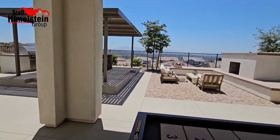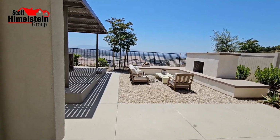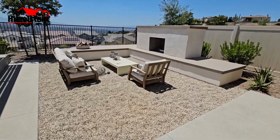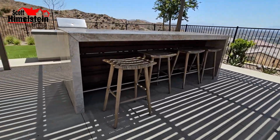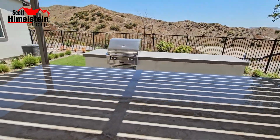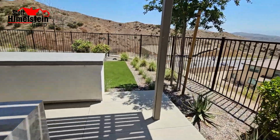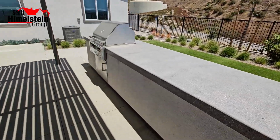So remember again, like all new construction, this will come to you as a dirt lot, right? So if you wanted to put in a fireplace that's here in your backyard, or an island for entertaining like they have right here, or a barbecue island, again, you would have to have your contractor come out, and they would be responsible to handle all the hardscaping and design.